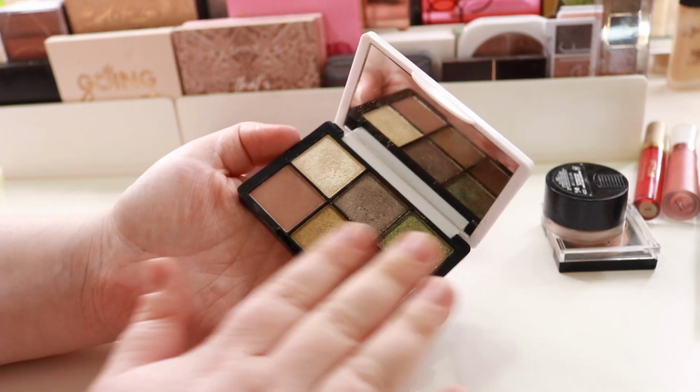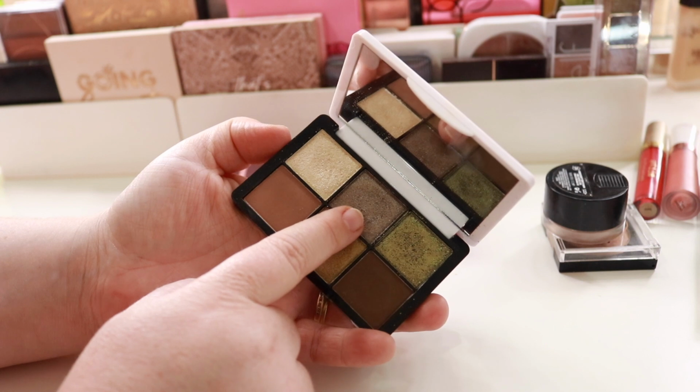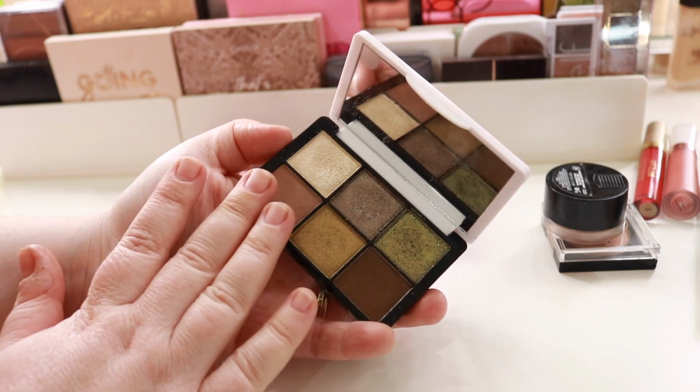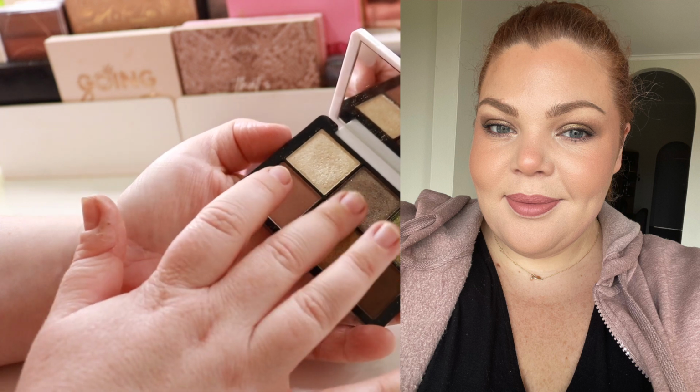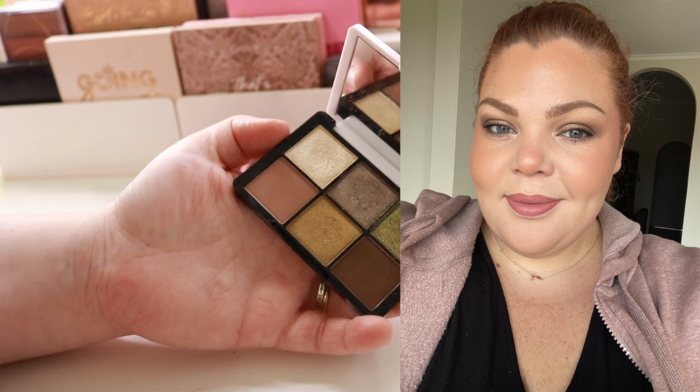Just really nice formula. The shimmers are incredible. This is probably my favorite. It looks so nice. It deepens up the eye, but not too much. It's still an everyday wearable. Oh, just beautiful. I really, really recommend this one.